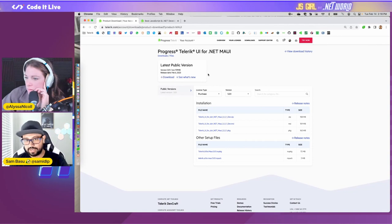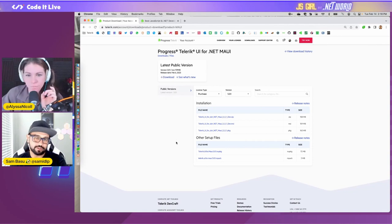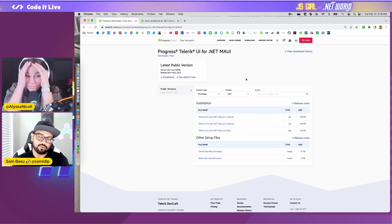what's the latest version? Do you want to get to some internal builds, which we'll talk about? And so this is where you can drop down to whichever version of your product you're using. Some of our folks will update.